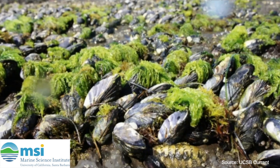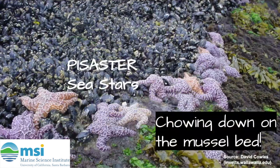But what eats mussels besides us? Mussels are an abundant food source for many animals. However, they are quite important to sea stars. Sea stars, specifically Piesaster sea stars, are known to eat mussels that are highly competitive against other organisms and bivalve species. This is useful as these sea stars basically control the populations of mussels and allow them to coexist with other species. If you want to learn more about sea stars, make sure to check out Temperate Tuesday tomorrow, where Eileen will be going over this relationship a bit more.